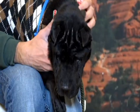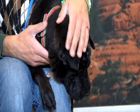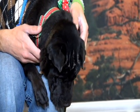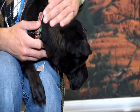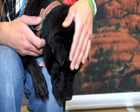This is Jerica. She is a 7-year-old Shar-Pei mix. She's very affectionate, a little bit shy at first, but once she gets to know you, she's very loving. She's a little bit older, so she does enjoy walks, not too strenuous of hikes, but she does like to get around.